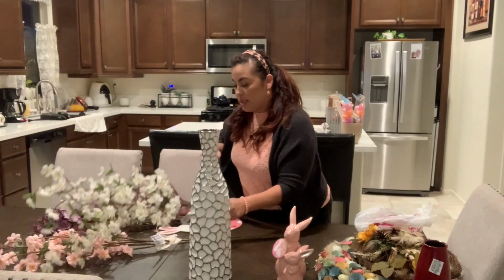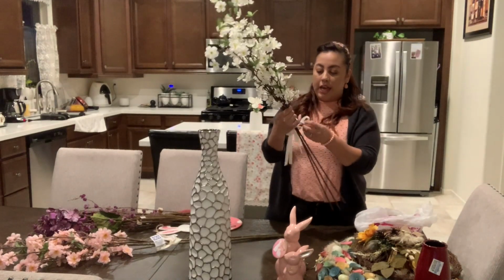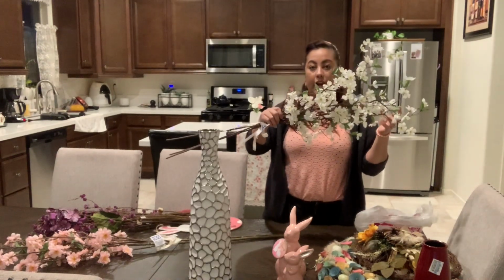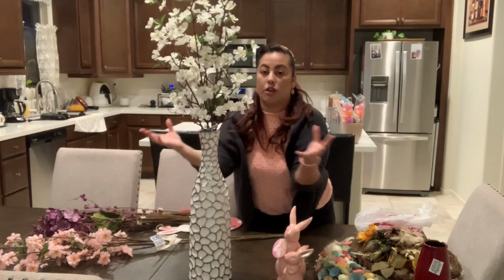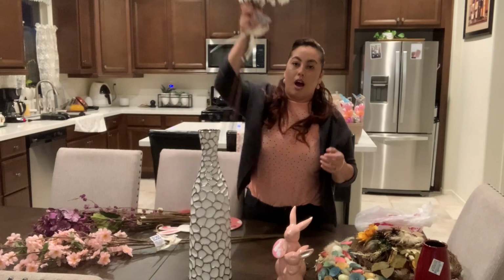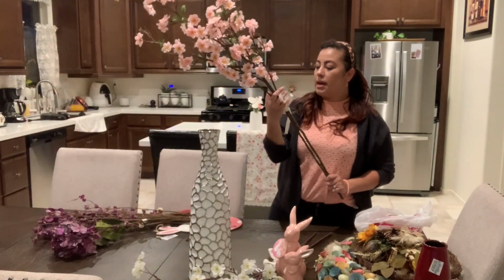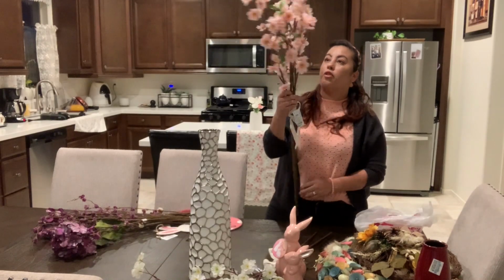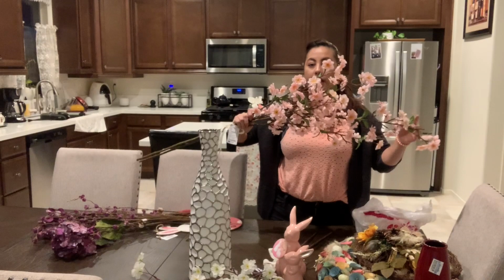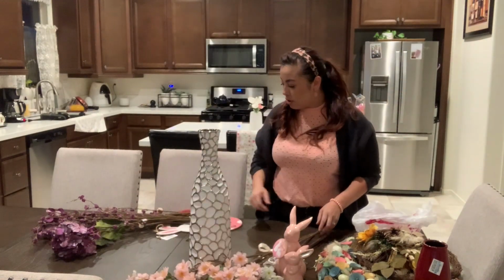I bought these ones at Ross as well. Really gorgeous flowers, and these are $7.99. And it's really easy. You just put them in there and it makes a huge difference. So I got white ones and then I also got pink ones. And these were $8.99, so just $1 more for the pink ones. I really think it's really pretty, gorgeous color. So I bought those two.